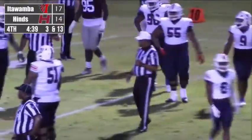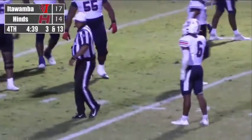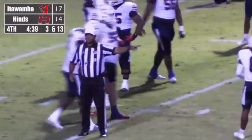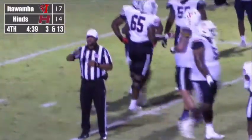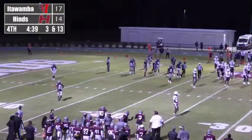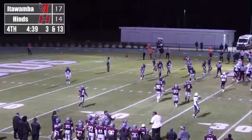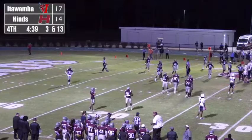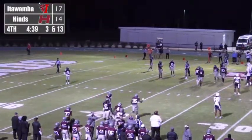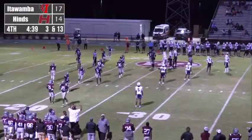Cheney comes up and makes the tackle after a gain of about 7. Excuse me, it looks like a gain of 3. It's going to be a holding, and they're going to back him up. Still going to be 3rd down. This time it's going to be 3rd and just about 20 yards. The result of the penalty brings the ball out to the 25-yard line. It'll be 3rd down and 20 yards to go.